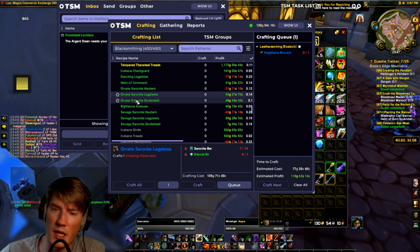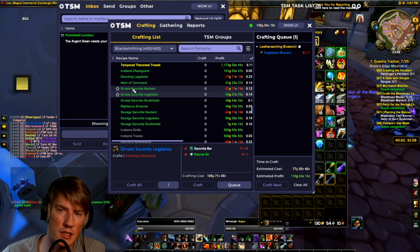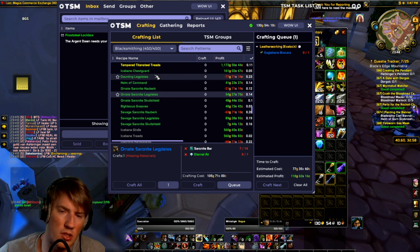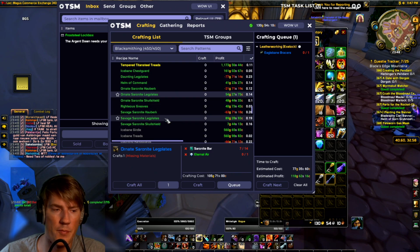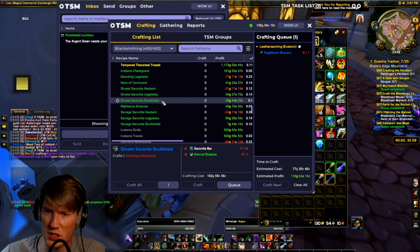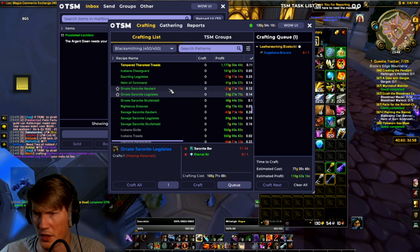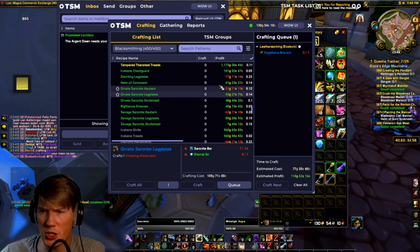Either way, you don't have to cancel scan that much. Of course, scans are slow, so if you have to cancel scan, it's bad. You don't have to. Obviously, it always helps in every market. But it's pretty easy. So what I've been doing is I craft 2 of each of the PvP pieces at the time. That way I don't clog my inventory too much.